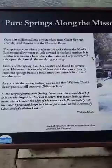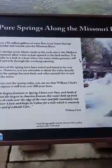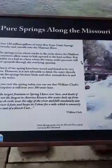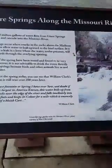Over 150 million gallons of water flow from Giant Springs every day and cascade into the Missouri River. I'm going to walk out over that little sidewalk in a second. The springs occur where cracks in the rocks above the Madison limestone allow water to leak upward to the land's surface. It is similar to a leak in a hose, where water under pressure will exit upwards.